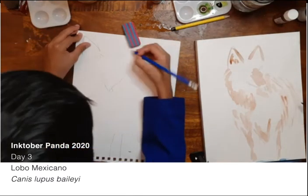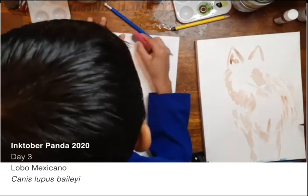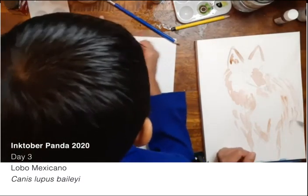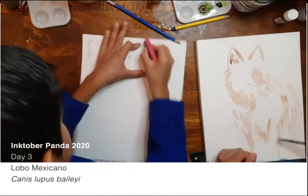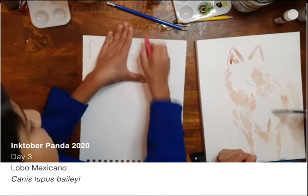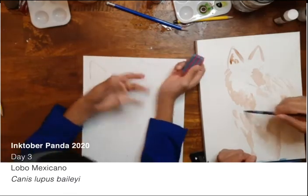I drew a husky in my Inktober. It's like a wolf. They even have gas stations of huskies. In my Inktober challenge, I don't know in which year, but I don't remember if it was from Inktober Panda or from the other Inktober list.